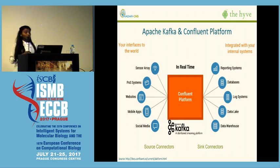So Kafka integrates with all the external systems, such as sensors, mobile applications, social media, what have you, and exports this data to external systems, such as databases, data warehouses, or however you want to get the data out of it.